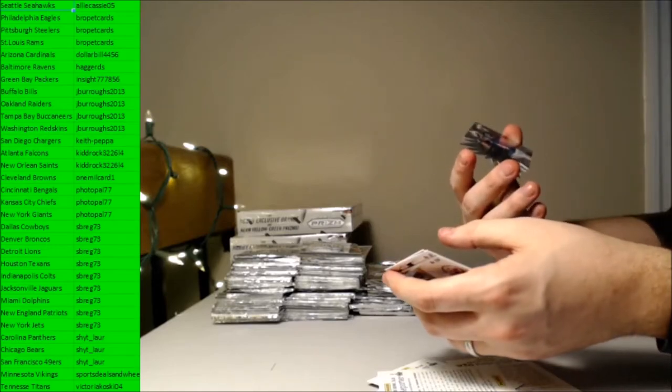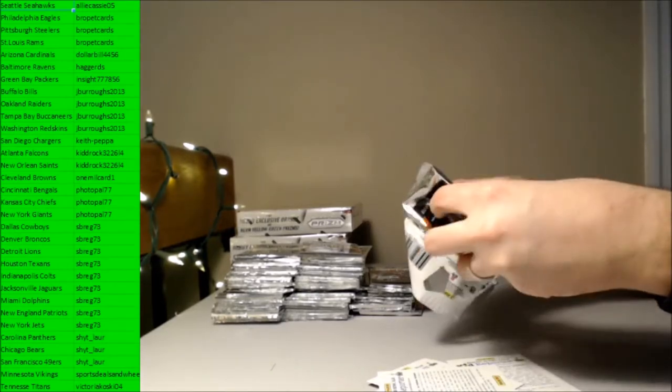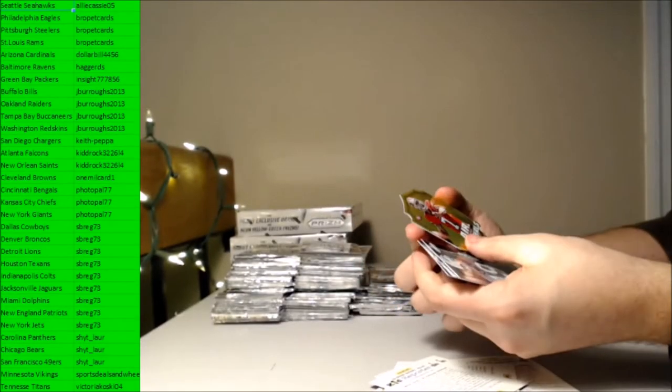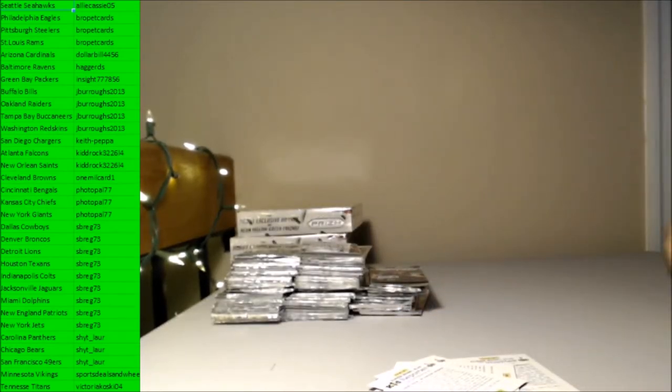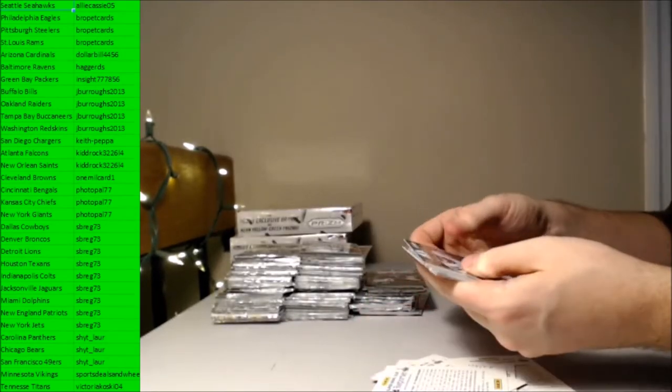Believe the Hype, Sammy Watkins for the Bills. We got Warren Moon for the Vikings. And we got Colin Kaepernick, Air Mail. Gold. I think that's numbered. Yep, there he is. Number 1 of 10. Colin Kaepernick, gold. Hakeem Nicks for Indy, refractor.